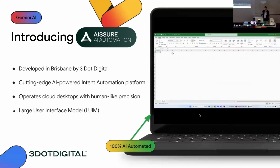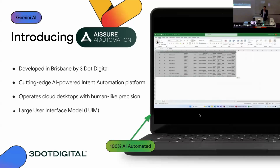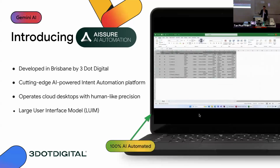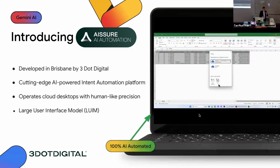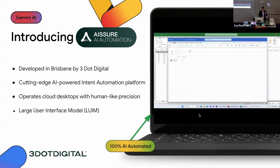So Assure uses intent automation to do this, and it can operate things like cloud desktops and legacy apps with human-like precision, and it can interact seamlessly with many, many different kinds of apps that RPA doesn't. For example, desktop applications, web applications, terminals, older applications through a remote desktop, and so on and so forth.